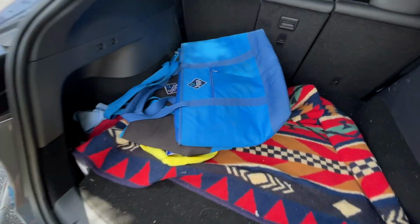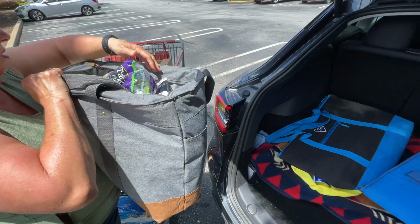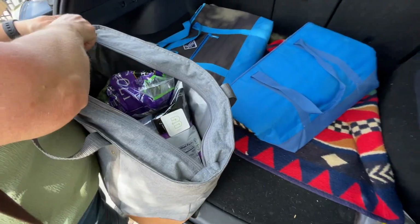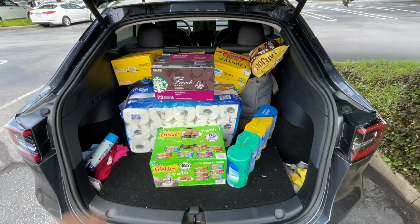Yeah, so we have these cold bags. We take all the cold stuff and put it inside. Keeps it from melting. And we take all salads and things and put them in the cold bag. All right, we've done it. Another load in the Model Y.